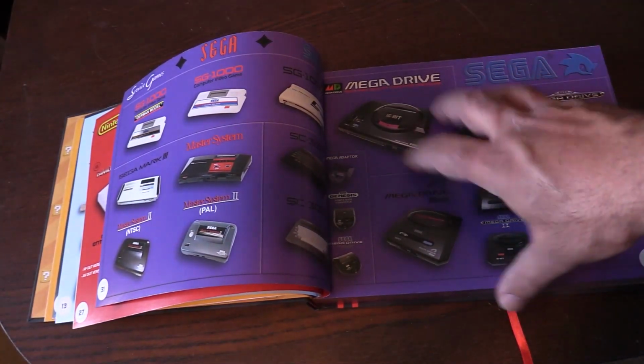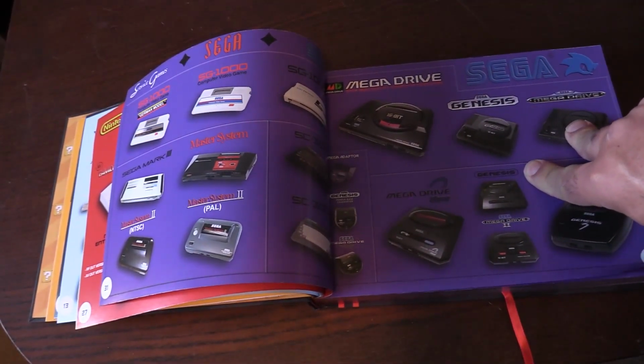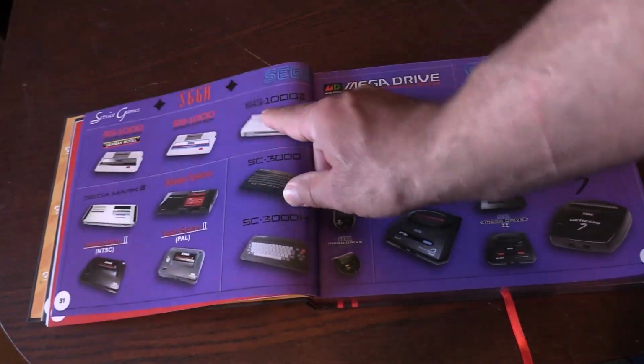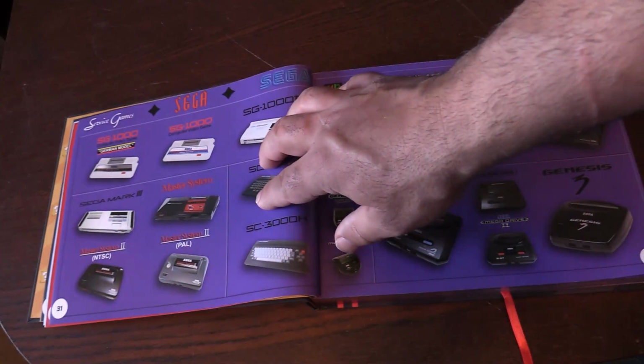And of course, how can you talk about consoles and the history of gaming without mentioning Sega, right? And talk about the SG-1000. I have the SG-1000 II. I have a lot of these consoles.